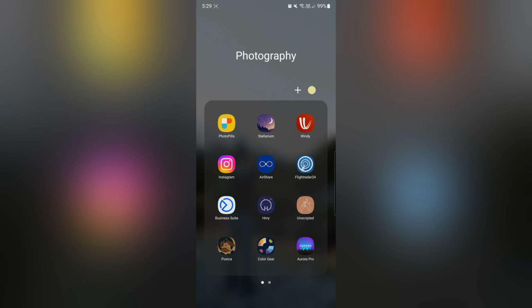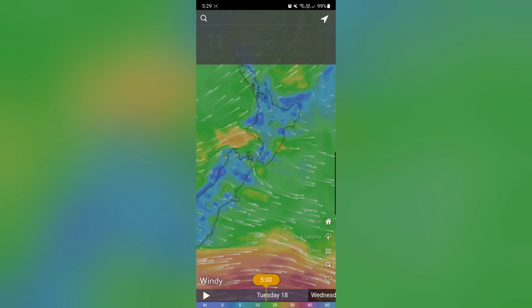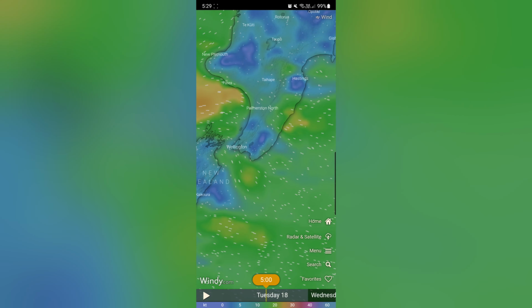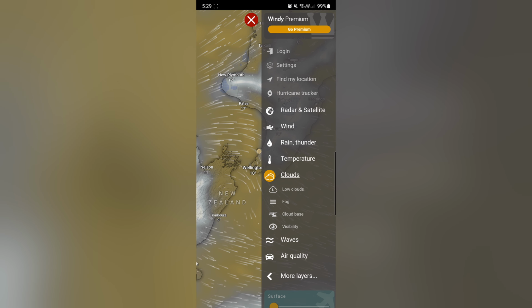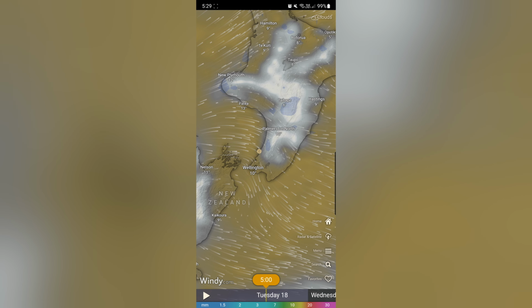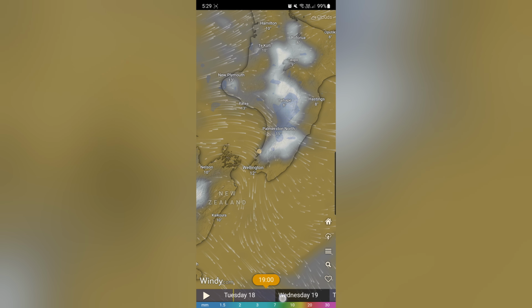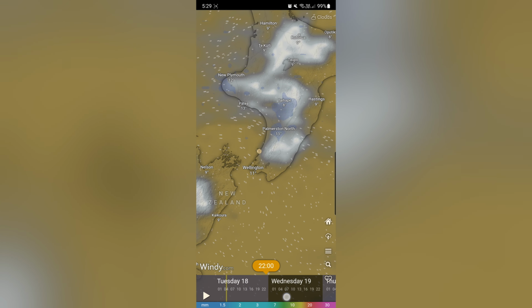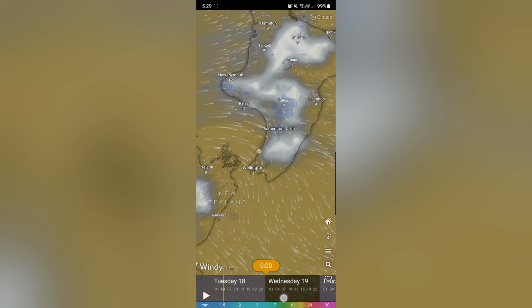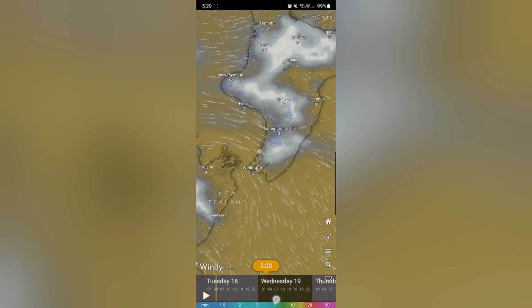So the next app to check in on is a weather app like Windy. We can then see computer modelled weather forecasts, such as cloud coverage. Around where I am in Kapiti, there's a bit of cloud, but we should then fast forward to this evening. We can see that it's still quite cloudy, and therefore making some plans further south with less cloud coverage is a good idea.